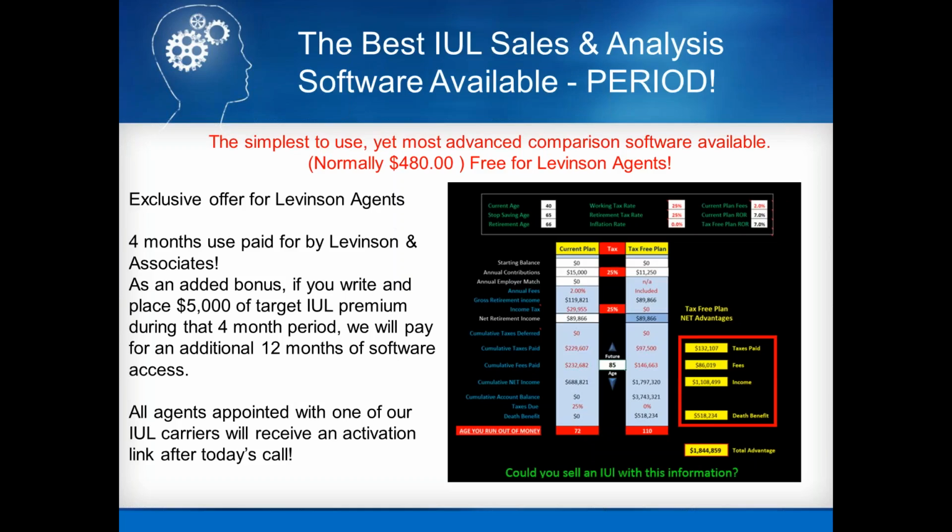So just a quick precursor here, but the software is Index Universal Life. It's sales and analysis software that compares an Index Universal Life policy to any sort of qualified or non-qualified investment. It literally allows you to take the premiums, the tax-free retirement, even the tax-free withdrawals and loans, versus any other sort of investment, whether it's an annuity product, 401k, or any investment that your client currently has or is looking at. This is the simplest, easiest to use, yet most advanced tool that we've ever seen in the industry.